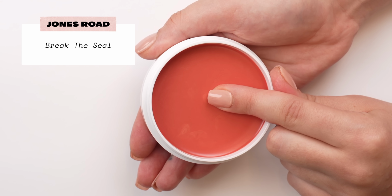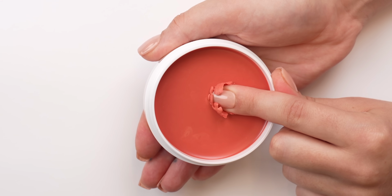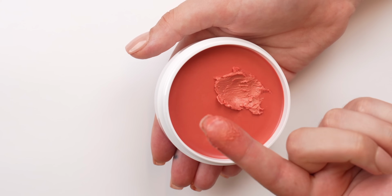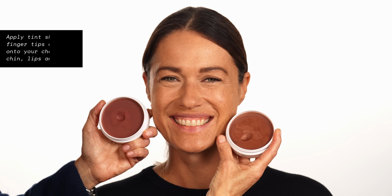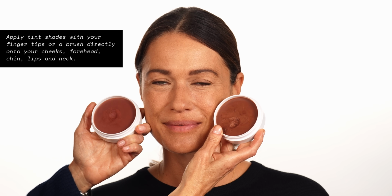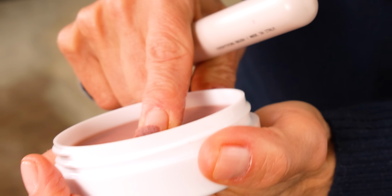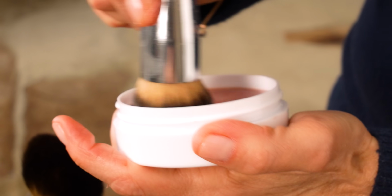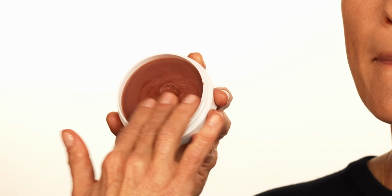And what that means is you just take your finger, just break the seal of it. And it doesn't have to be a crazy amount, just a little bit of it, and that releases the color. So when choosing the all-over tint in Miracle Balm, I like to use it to add color. I like to use it to correct certain things. You could use a brush after you break the seal, or you could use your fingers. As a makeup artist, I do both.